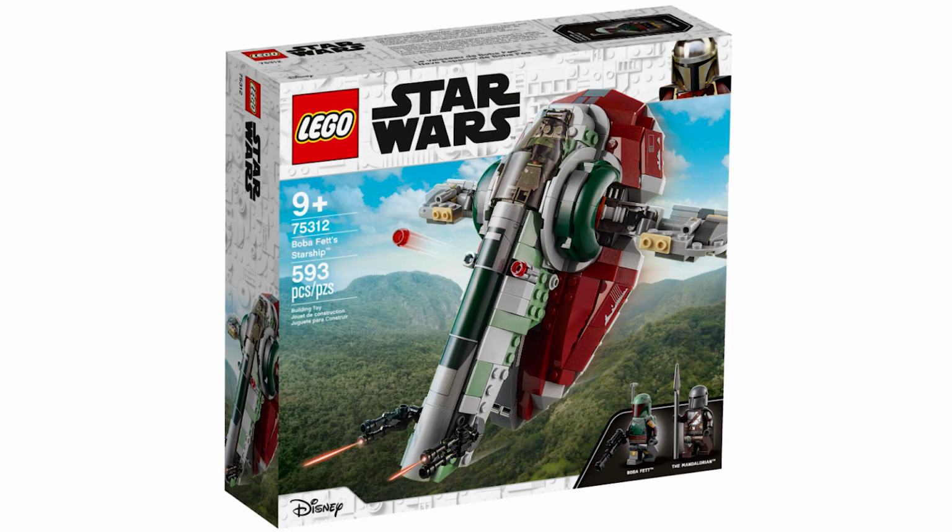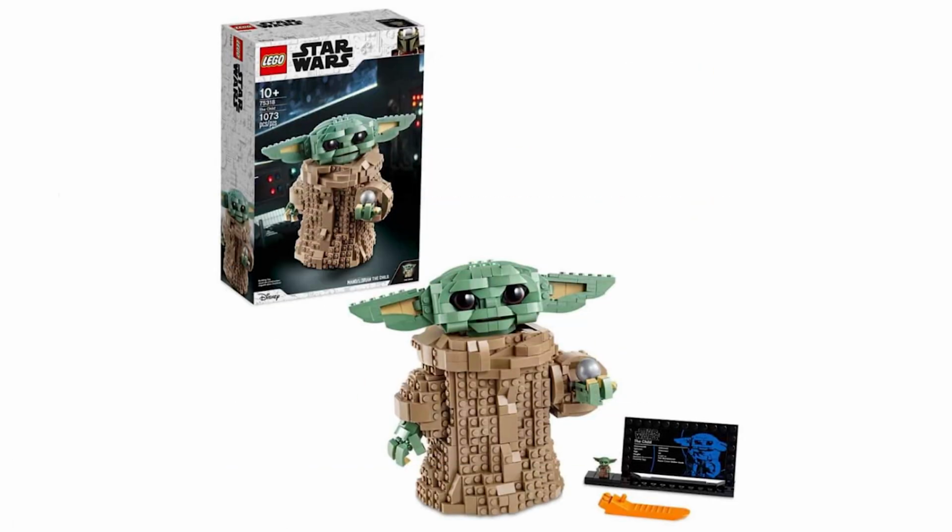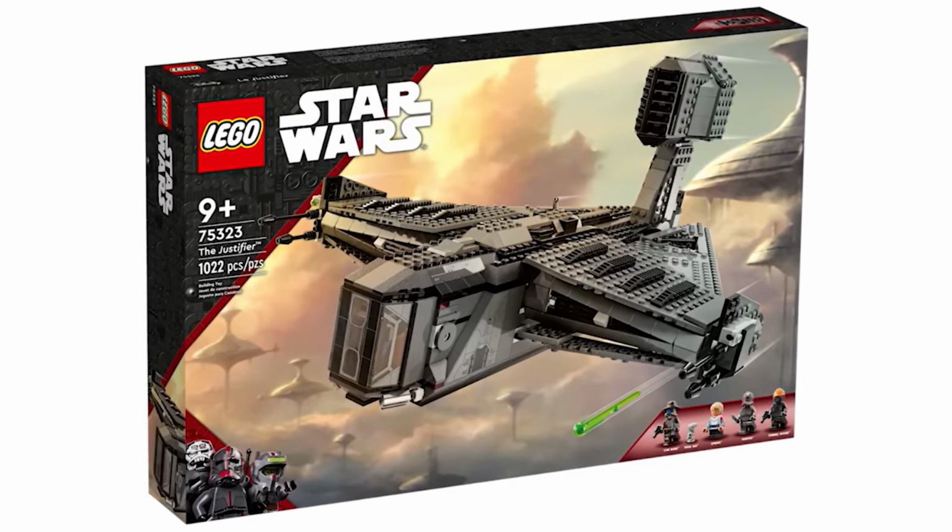Also retiring is the 75318 The Child Buildable Character for $80. It's had a good lifespan, so its retirement is well timed. Next up is the 75323 The Justifier for $170, which I think has had a well timed retirement.